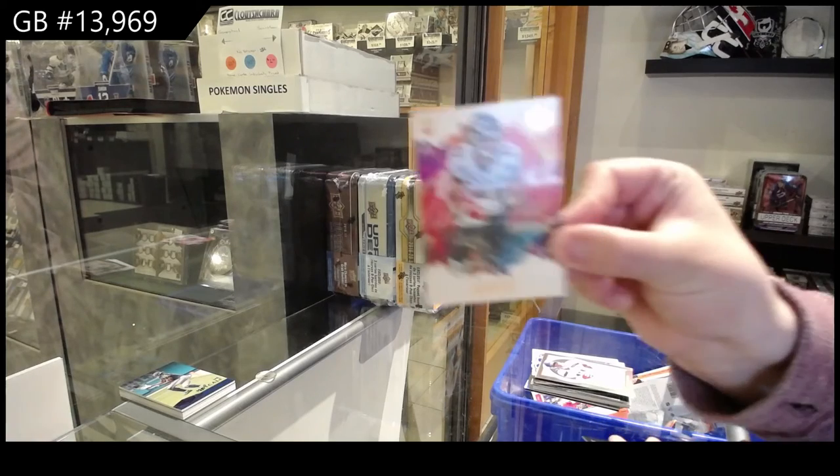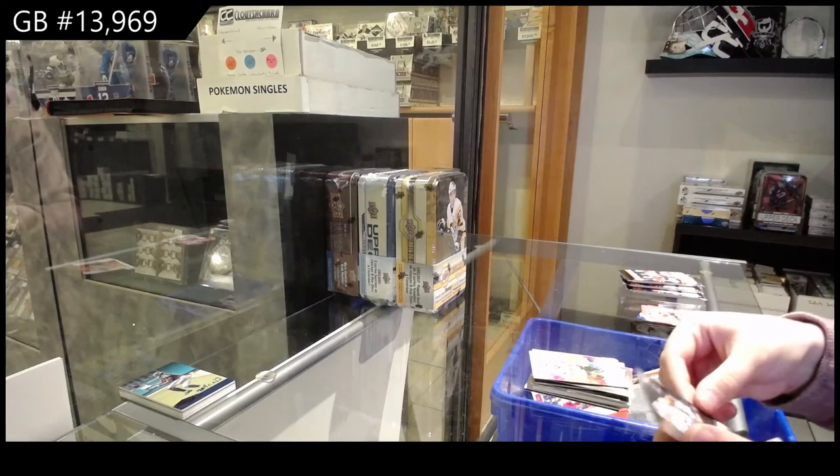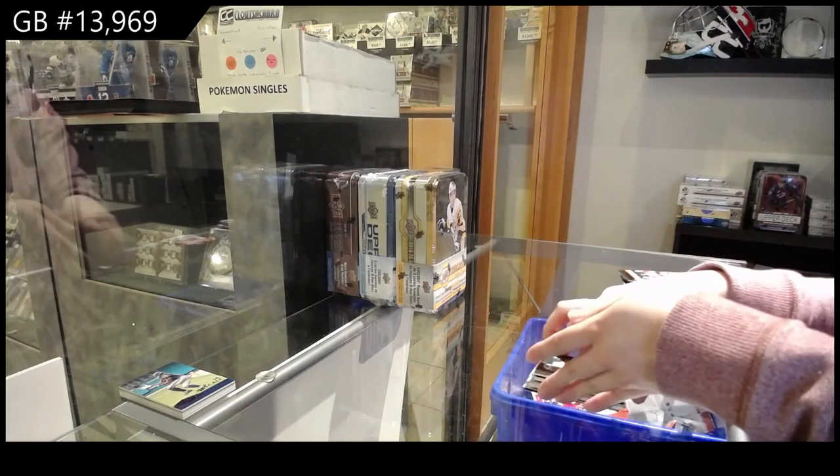Justice Hill, rookie for the Ravens. I got a jersey number. And a rookie for New England of N'Keal Harry. Also for the Patriots. Woohoo!